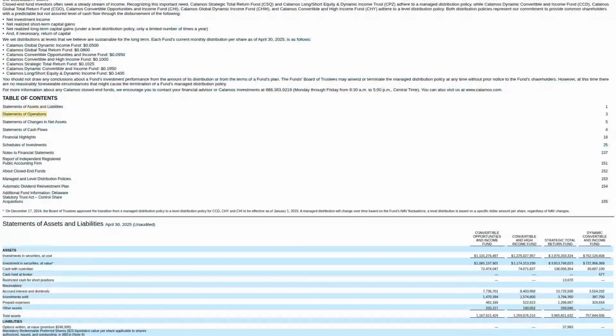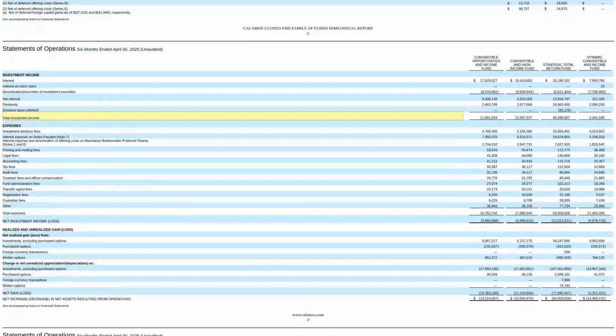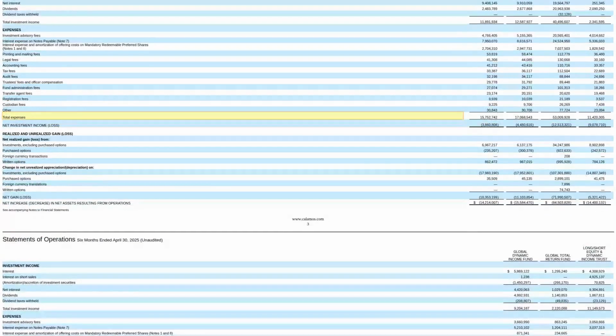Total investment income is $40,496,607. But their expenses were significantly higher, sitting at $53,009,928. So even before accounting for any losses on their investments, they already lost over $10 million. Looking at it from a Warren Buffett analysis perspective, the team had a pretty rough time simply making the money to justify its existence, let alone making returns for the shareholders this year.